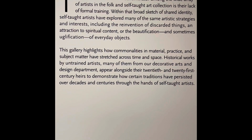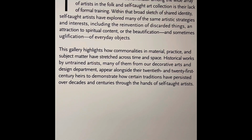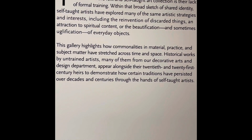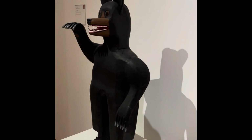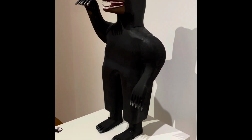Wow. So as I come to an end of this room, it talks about how these highlight the commonalities in material, practice, and subject matter, and how it can come from untrained artists and still appear alongside the 20th and 21st centuries. And over here you have this cute little bear. He is made out of wood, plastic, and paint.